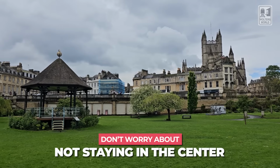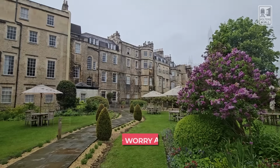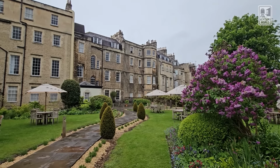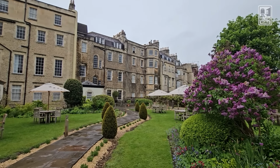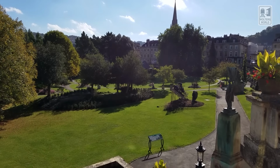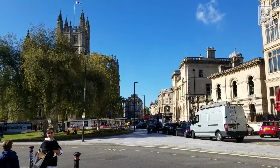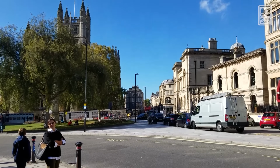Now, when you're looking to come to Bath, don't worry if you can't find a place to stay here in the Historic Center. It's okay, because they actually have a really nice public transportation system here. So you can get in if you're staying a little bit farther away from the center, because the parking situation, which I'm sure I'm talking about in this video, will come up. And so the fact that you can leave your car somewhere and just enjoy the city and get around very easily is very nice.